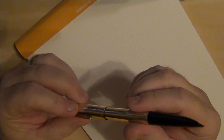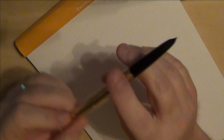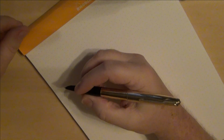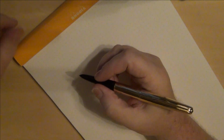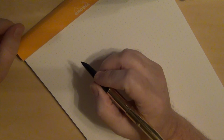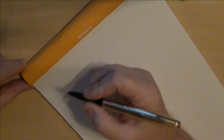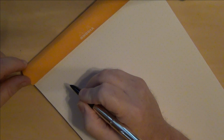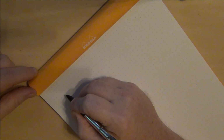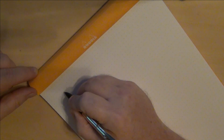So, anyway, my Parker 61. It does post very nicely, and securely, and deeply. That baby's not going anywhere. And posted, it fits very nicely. I like the balance of the 61 and how it feels in my hand. So very pleased with that. And this has been my pen of the day today. I just got it fairly recently, and I've been using it and just enjoying it.